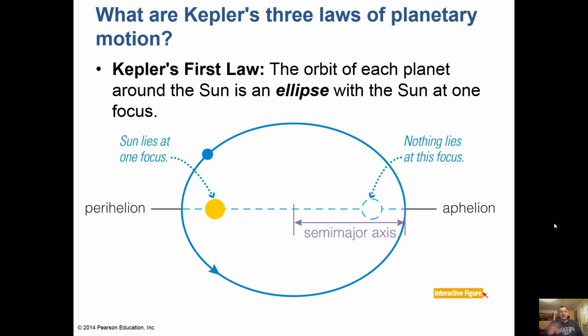So the first law, and most laws come in threes, and one of them is usually an equation. So here's Kepler's first law. The orbit of each planet around the Sun is an ellipse, not a circle, with the Sun at one focus. And so here we see the Sun right here at a focal point, and then the planets go around that in an oval.